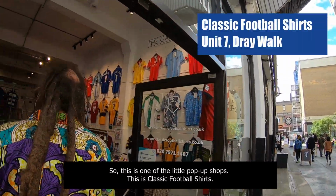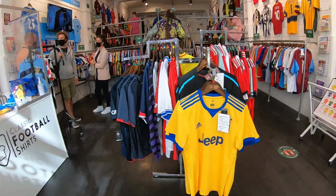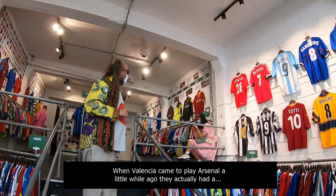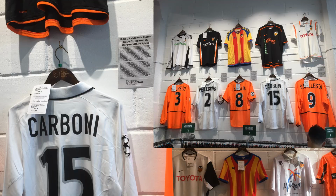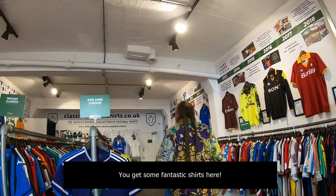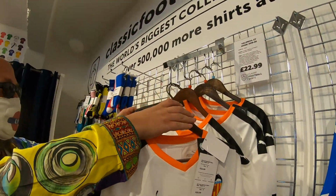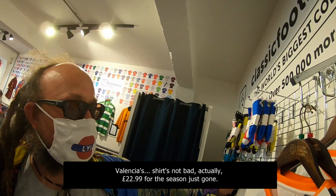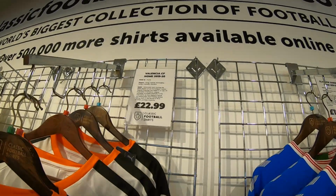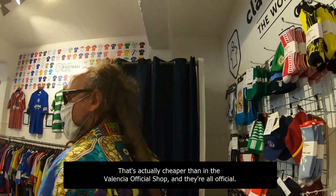So this is one of the little pop-up shops. This is classic football shirts, and when Valencia came to play Arsenal a little while ago, they actually had an exhibition of classic Valencia shirts here. You get some fantastic shirts here. I mean, Valencia's shirt's not bad actually, £22.99 for the season just gone. That's actually cheaper than in the Valencia official shop, and they're all official.